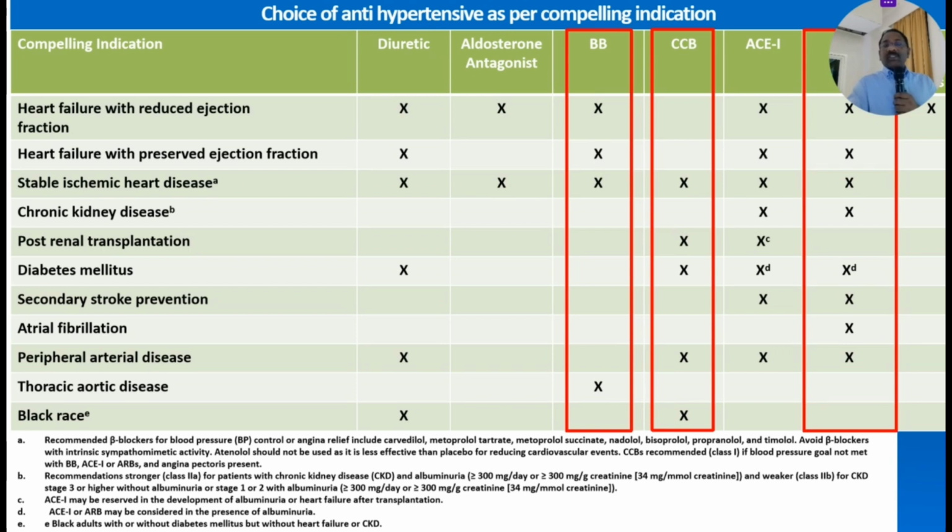It's a very emerging drug, very good drug, especially in type 2 diabetic individuals. Beta blockers, you have metoprolol, carvedilol, bisoprolol, nebivolol. Calcium channel blockers, you have amlodipine and cilnidipine, ACE inhibitors and ARBs. So these are all useful in the heart failure population.